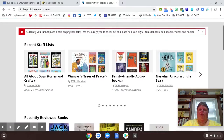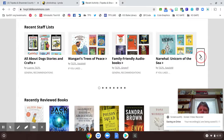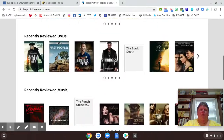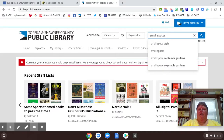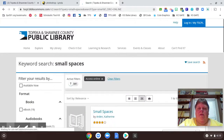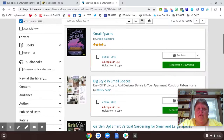So once again, there are lists here. So if you want books about dogs, if you want narwhal, unicorn of the sea books, you can check out all of these as ideas. But let's say you have a whole bunch of books here, but I'm looking for the book Small Spaces because that's what I've been book talking to my fourth and fifth graders because they love scary books. So I clicked Small Spaces by Katherine Arden, and when I come down here, oh, there's an ebook.